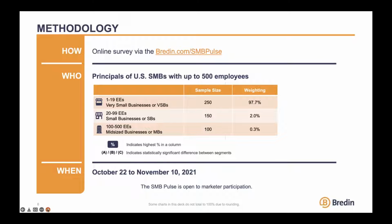In terms of how we generated this data, we used our SMB Pulse, which is a survey that we conduct each month of 500 principals of US businesses with up to 500 employees. It's a different set of 500 respondents, but the same firmographics every month. And the way the Pulse works is it's an omnibus survey, meaning that you can participate in it if you'd like, and there would be another participant as well. Obviously, the questions that you ask are separate from and confidential to you. So if you were in there with another client of ours, your data would be proprietary to you, as would theirs be to them.